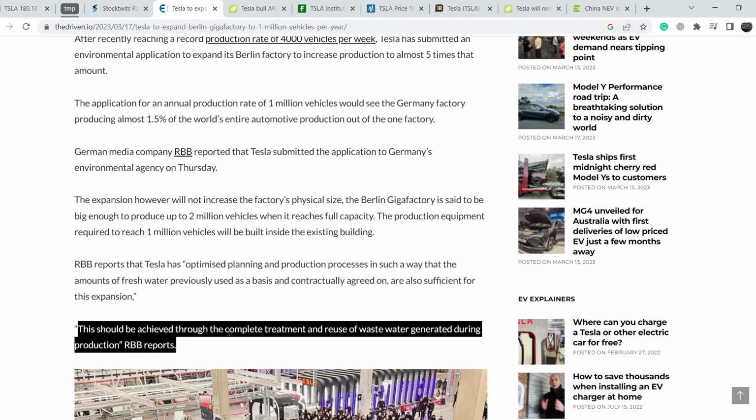On top of that, let me quote you further. This should be achieved through the complete treatment and reuse of wastewater generated during production, RBB reports. And definitely this news will be a very good catalyst for the long term for Tesla, because right now they have 3 major plants that might produce more than 1 million vehicles each. And this is Gigafactory Berlin, Gigafactory Texas, and Gigafactory Shanghai that already produces this amount of vehicles.